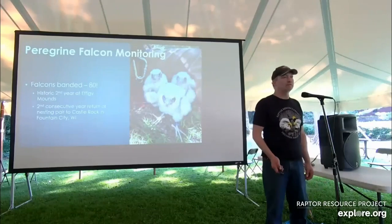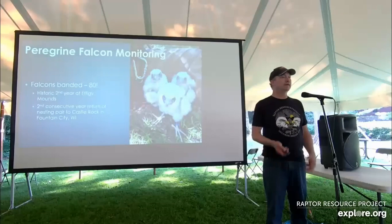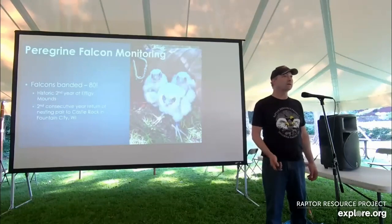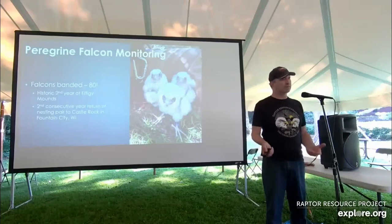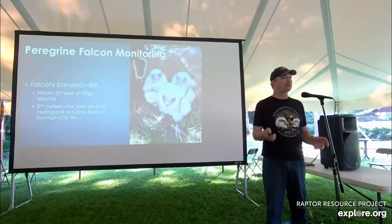I guess Effigy Mounds last year was just an amazing moment, where Bob and John Dingley and Dave Kester and the group that raised the Peregrine Falcons at Bluffton here and then released them over a two-year period at Effigy Mounds off of Panning Rock. That monumental event basically helped the falcon figure out and remember where it came from.